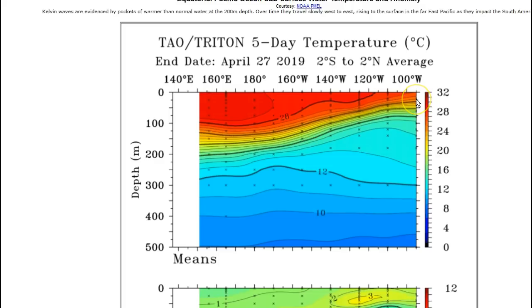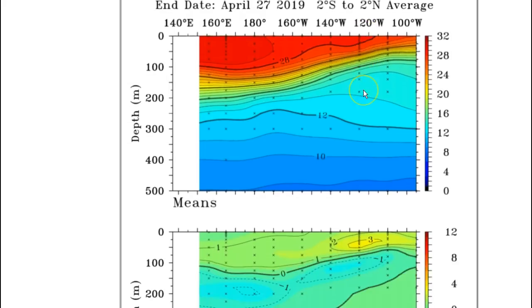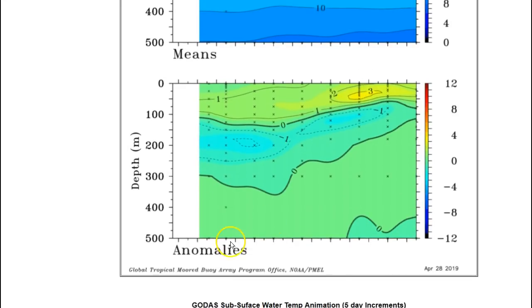The 24-degree isotherm is pushing into the Equator. No signs of La Nina here, but only weak signs of El Nino. But it is the anomalies, differences from normal for this time of year. And what do we see? We see in the West Pacific 1 degree above normal centigrade temperatures, and here's the 0 line the whole way across the Pacific. If we were in La Nina, the 0 line would probably be chopped off right here, and you'd see a big old ball of negative anomalies. Instead, we see plus 3-degree anomalies.